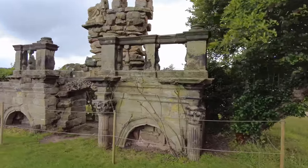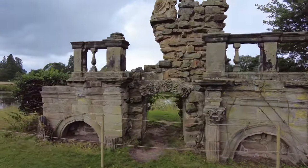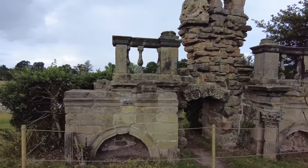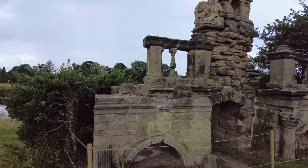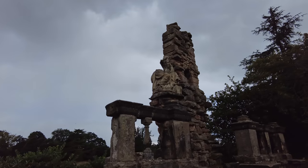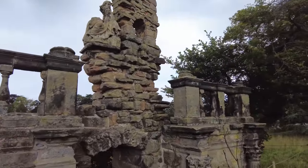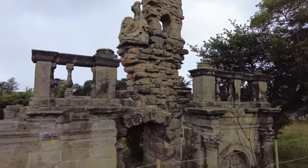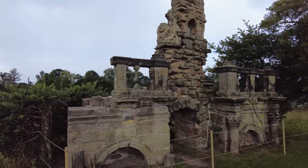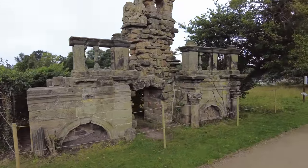And apparently around the 1960s, this was actually found to be sort of leaning into the river, so it had to be stabilised, and they have to monitor it to this day to make sure it's not leaning over again and possibly falling into the river. And these kinds of ruins were just added to country house gardens to give it a sort of more picturesque look and evoke older times, sort of thing.